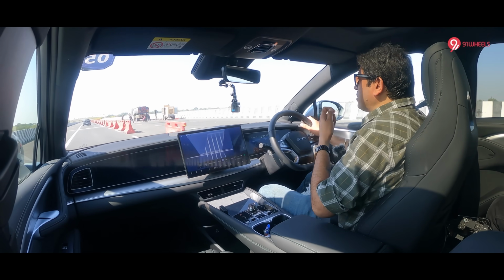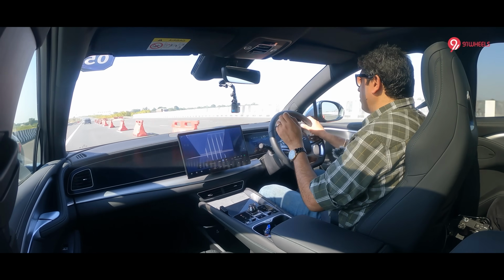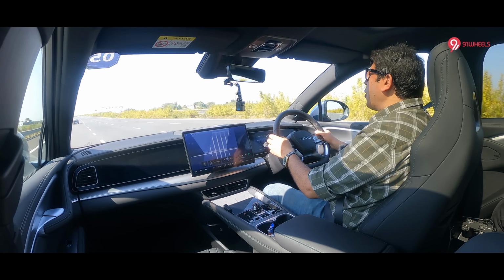It's got a dual motor setup with bonkers amount of power and torque coming in, and BYD claims that we do 0 to 100 in 4.5 seconds. For a car costing around half a crore, 4.5 is really very commendable. So how quick is it in the sport mode on an isolated expressway? See for yourself.